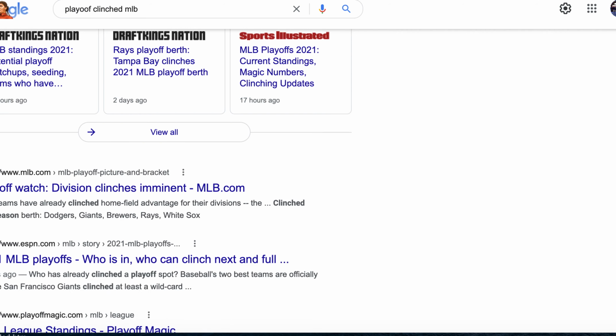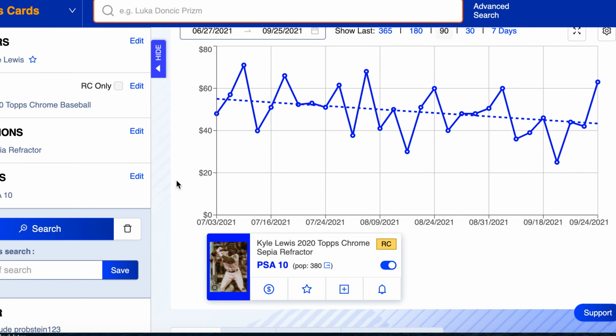Yeah, screw it. I'm not going to look it up. I don't want to read all that and bore you with that. But, I mean, pay attention. Obviously, pay attention. If guys go into the playoffs, the only people I would ever consider buying are people who are going to be in the playoffs. That's it. That is it.